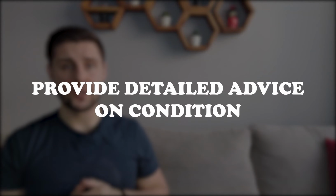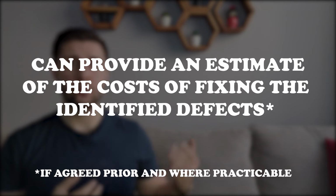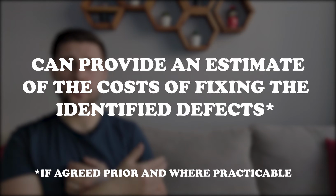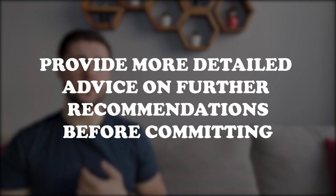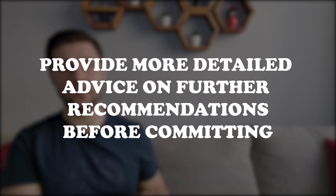In addition to and on top of what the level 2 home survey offers, the building survey also aims to provide detailed advice on condition, describe the identifiable risk or potential hidden risk defects, where practicable and agreed prior to inspection, provide an estimate of costs for identified repairs, and make recommendations on any further actions or advice which needs to be obtained before committing to the purchase.